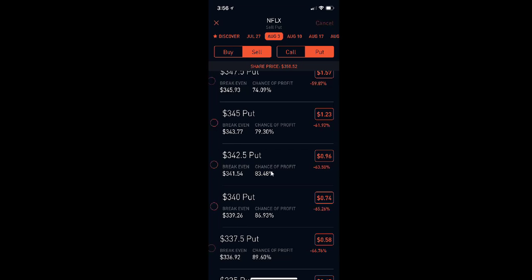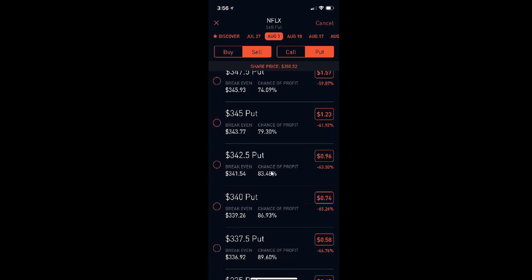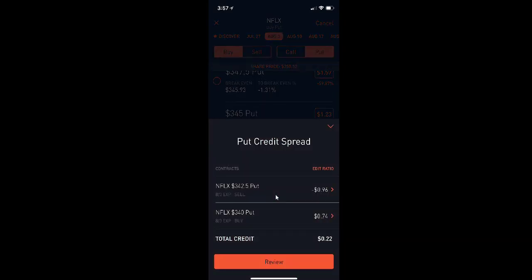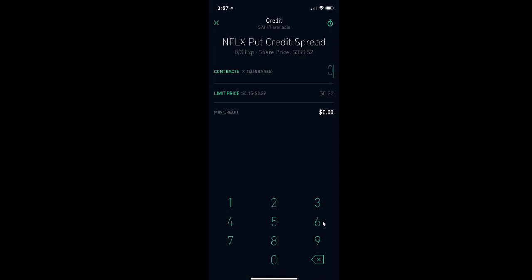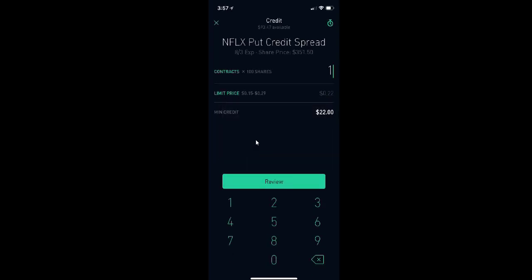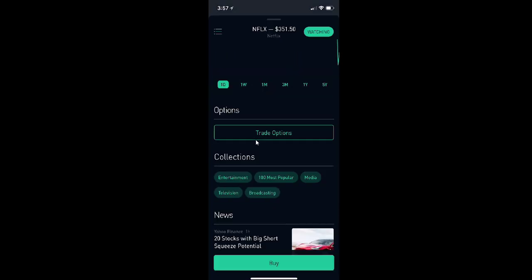So that's why I do the credit spread. Again, I'm going to sell an out of the money strike price, and then I'm going to buy an even further out of the money one. Sorry about that. I'm going to get to keep the difference of the premium. So here I'm only going to make $22, not the 96, but I've got less risk and I hardly need any collateral. I don't need $34,000. I just need 156.